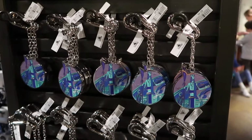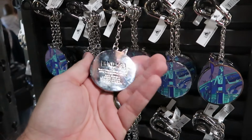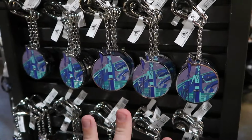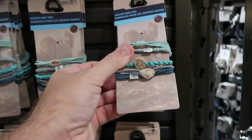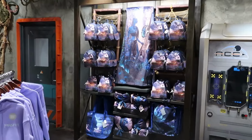Let's check out some of the different happenings on the spinny racks though. So a brand new keychain. This is absolutely massive. Pandora, let's see here, Valley of Moara on the back side. This one comes with the carabiner clip. $9.99 only. That is a very good deal. They have some Avatar hair ties here with the little clamshells. Let's see how much they are. $17 a piece.